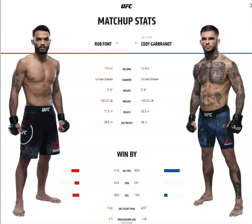Alright, so we have an amazing fight here. It's Cody Garbrandt versus Rob Font, main event of the May 22nd card. 5 rounds, 2 strikers, 2 guys with knockout power, both quick. Alright, so let's get into the striking.